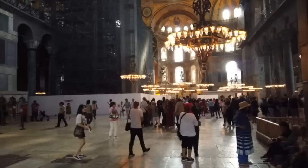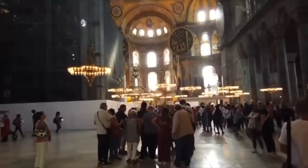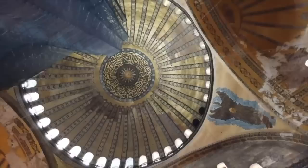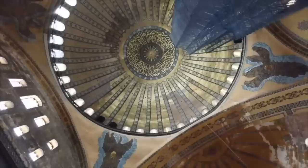And now we are inside the Hagia Sophia. At the time when it was built, it was supposedly the largest church in the world, and then it became a mosque, and more recently it has become a museum. And this is the central dome. You can see all of the inlaid fresco mosaic patterns, some of it from the Christian period, some of it from the Islamic period.